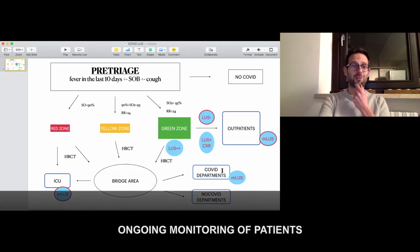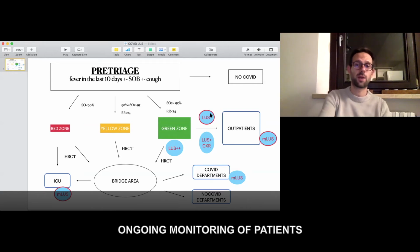After that, lung ultrasound plays an important role in monitoring my patient. I perform a lung ultrasound and I find a negative lung ultrasound, or just, for example, a focal localized B line that is an interstitial pathway, for example in the basal zone of the right lung.